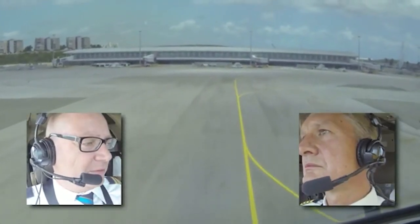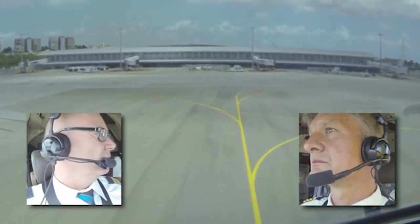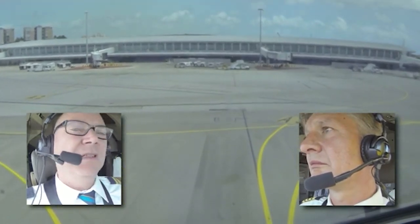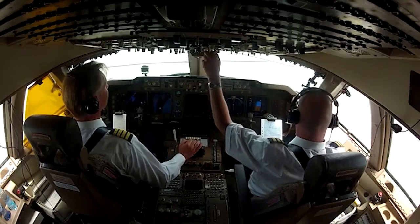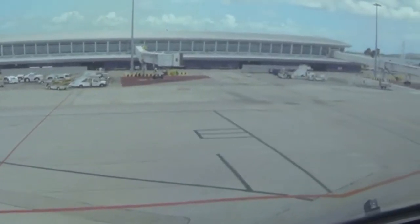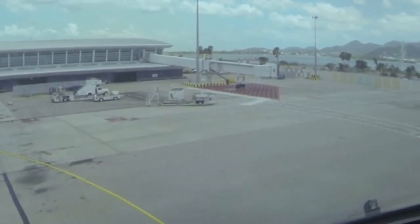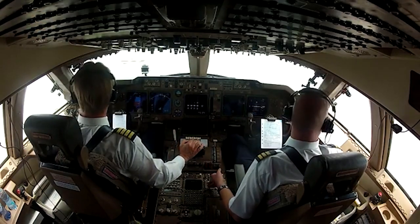Parking stand for KLM 785. KLM 785, Roger. Copa 134, runway 10, clear to land, wind is 0, 014. Okay, land, Copa 134. Where do we park? KLM 785, you're going to be parking at Alpha 3. Alpha 3, okay, thank you. Yes, please, the lights and the slides. Cabin crew, disarm slides.